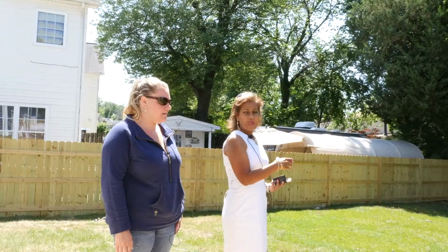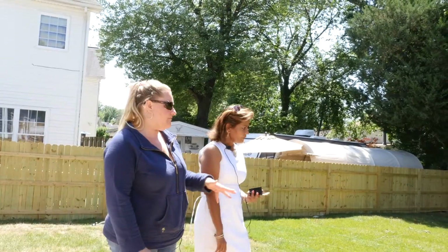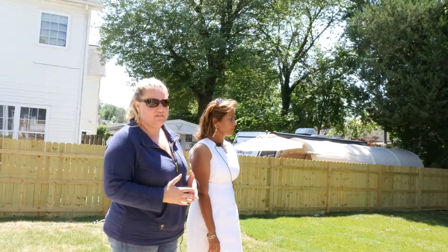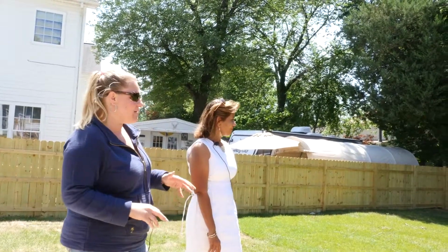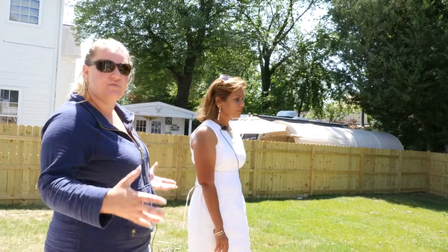So here we are in the backyard, and just tell us a little bit about the backyard. So the backyard, we're very fortunate in this neighborhood. Most of these houses have nice big square lots. So when we got the yard, it had a lot of flower beds, a lot of old trees that were half dead. So by cleaning it out, we've resodded it now, and you can see how nice and square it is.